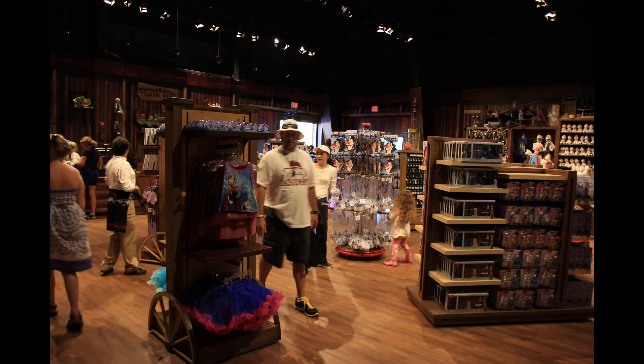The store, Wandering Oaken's itself, is a little bigger than it was in its previous location, and it's laid out in a way where there's a lot more flow. They only allow a certain amount of guests into the store at a time, which also helps, but there wasn't a lot of crowding going on, and it's designed a lot better than it was in its previous spot.